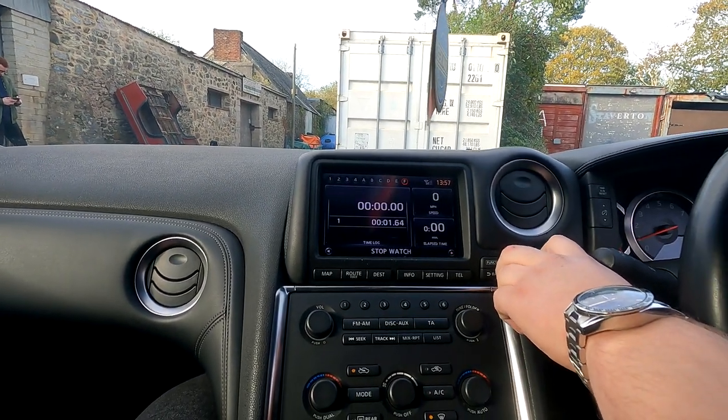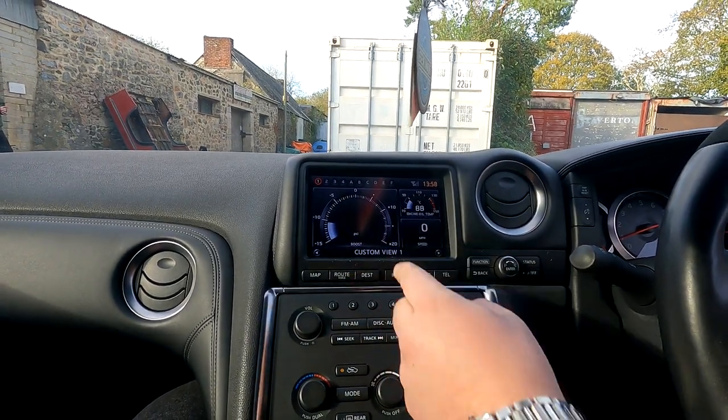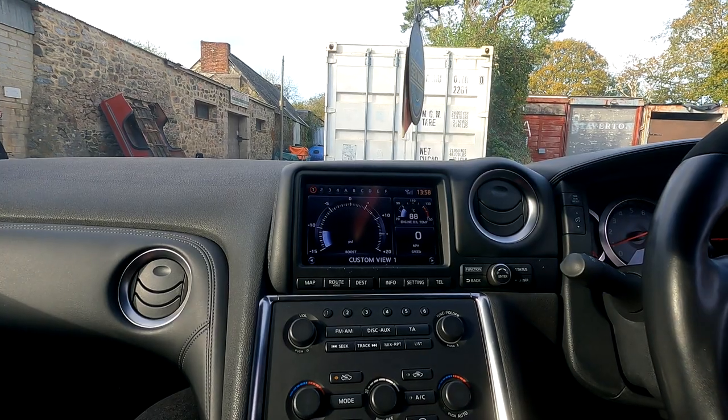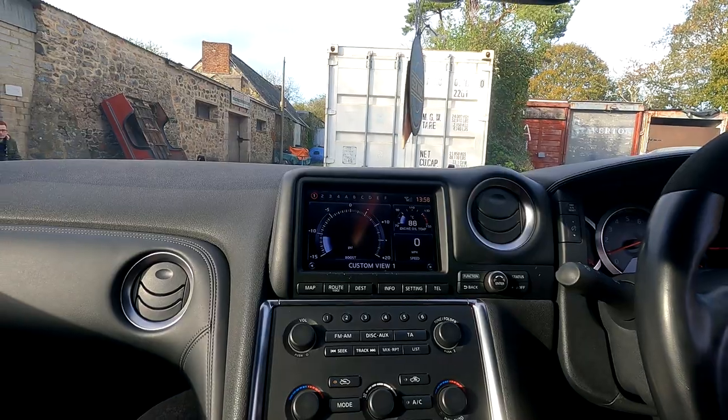Naturally. Brilliant. Stopwatch, in case we do a bit of track work. Oh, wow. Yeah, but I like to keep it in this one. It's like a boost gauge. And it shows me how fast I'm going, because this thing is decent, but it sweeps downwards on itself, and it's hard to tell how fast you're going sometimes.